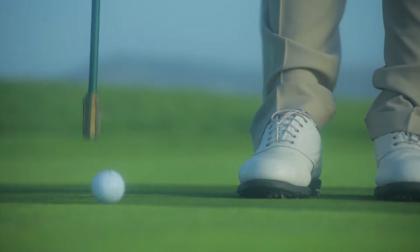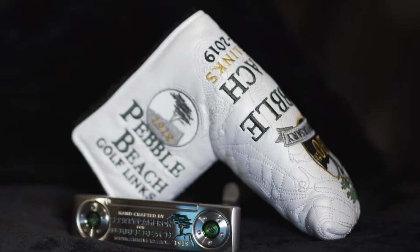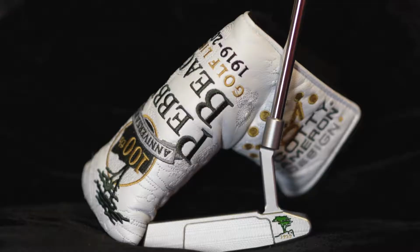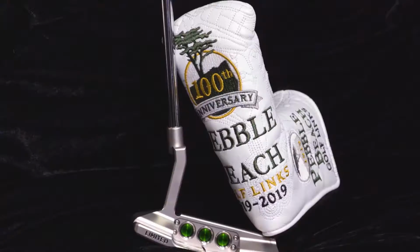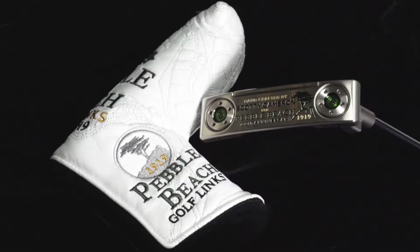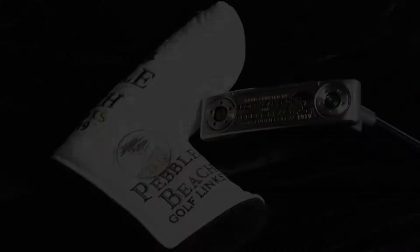This year marks the 100th year of Pebble Beach, this year's site for the US Open, and what a way for Scotty Cameron to release his limited Newport 2 masterpiece. A white pistol grip and a custom Scotty milled putter ring around the shaft. Only 150 made and handcrafted only for Pebble Beach. And not to mention the Pebble Beach putter cover, custom for only this limited release putter. This work of art is truly a collector's dream.